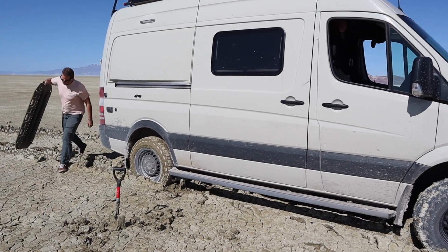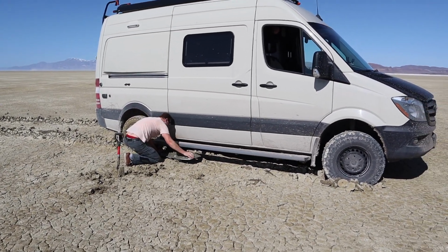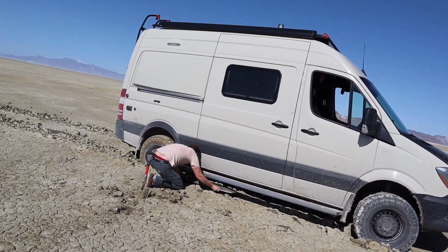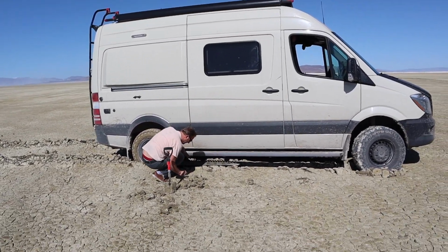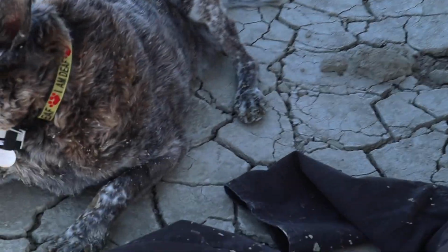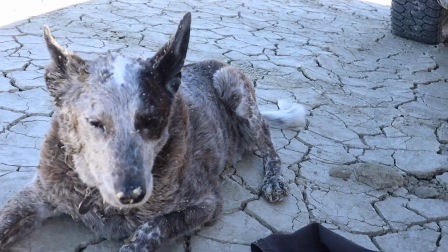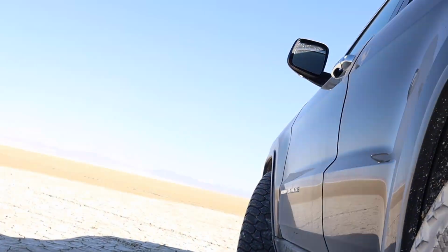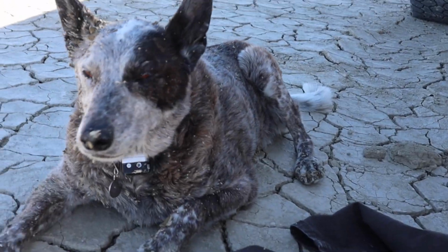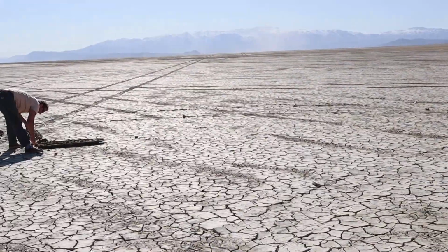Little did we know the playa has tributaries that run year-round, making some sections impassable. There really is something to be said about research, people. The more you know. Alright, I'll pick you up in a bit. We had a little casualty of the mud. Poor Bailey. Poor Bailey. Jim. Man, talk about sticky.